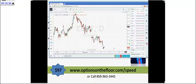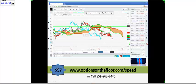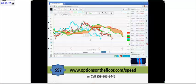eBay. Ugh. eBay is the definition of a trading range stock versus a trending stock. You know, eBay could have possibly bottomed here. I'd rather get short than long eBay. If you sold the 9-period moving average, you could short eBay at 49.48 with a stop above 50.65. I think eBay heads lower.